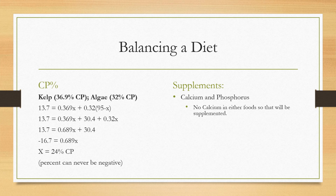So I found a journal article for a research project that had 13.7. Whenever I put kelp and algae into it, because they both are high in different vitamins and minerals, that's why I chose each of those, and because they are an easier source for the snail to get rather than a carnivorous snail that can only eat every so often. Whenever I did the algebra, it gave me a negative number, but there can't be a negative number for crude protein. So it would be like 24.